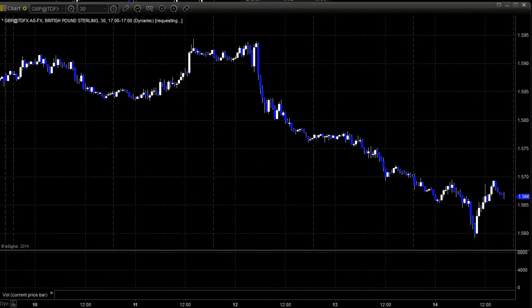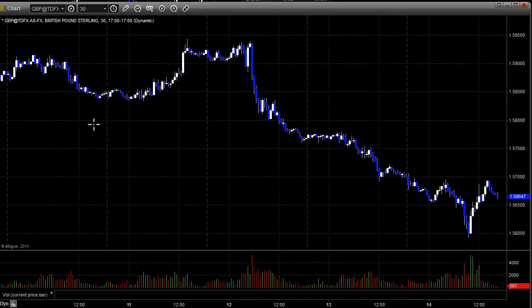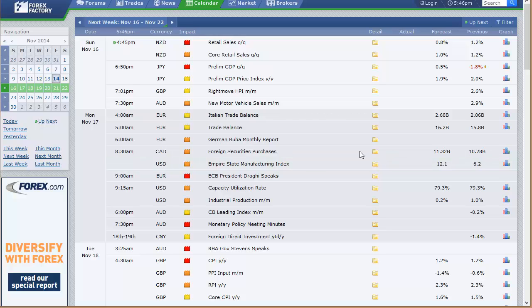Here's a look at the pound dollar. You can see here from high to low, a little bit better, 350 pips, and we did have some gains there this week on the pound dollar. So nice overall move on that one. But most of the rest of the pairs were not overly exciting. So what do we get for the next week ahead? Well, let's take a look at the economic data that's coming out.